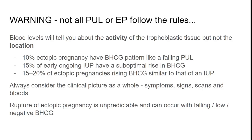The ones that really worry me, to be honest, is this last group. The 15 to 20% of ectopic pregnancies that just behave like an intrauterine pregnancy. They've got rising beta HCG, they might have doubling beta HCG. The reason they worry me is because it generally suggests a faster growing ectopic pregnancy. So even potentially a live ectopic pregnancy with a heartbeat, or one that's growing very quickly and is more likely to rupture. So these ones particularly worry me, where the beta HCG is rising, and that's why we always rescan them. And if it's higher, we rescan earlier so that we can see what's going on.